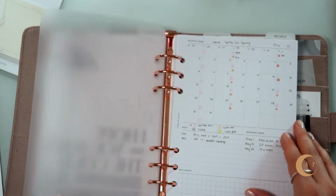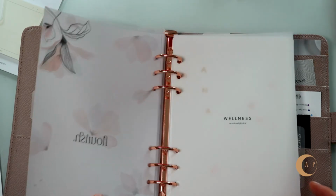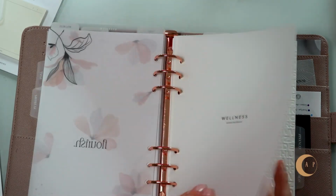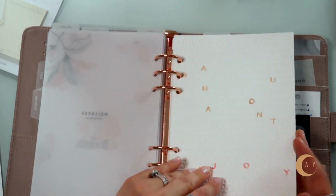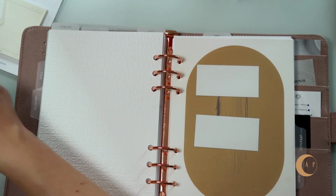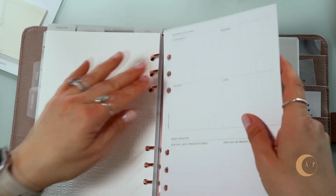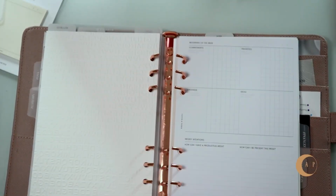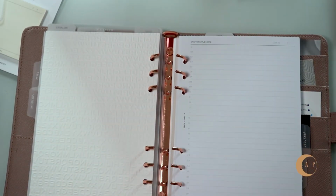I also have the overview dashboard. Then we have Flourish, Wellness. And then we have the Abundant and Joy. But then I didn't put anything behind it. So why don't we put a couple of these here? I think this would be a really nice place to add this. And then we'll also add a few of these guys. Not bad.